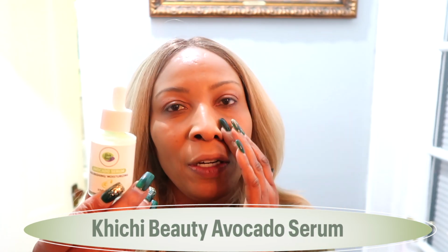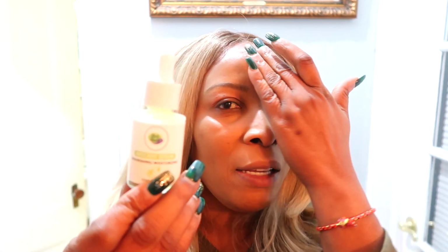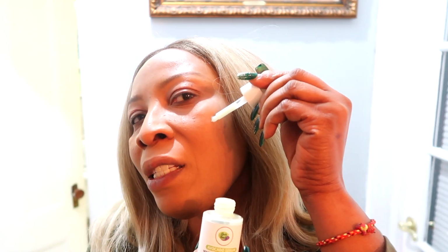The Khichi Beauty Avocado Facial Serum contains cucumber juice. It also contains aloe vera gel. It contains hibiscus leaf. It is just an amazing blend of natural ingredients that can help to transform the skin. So go ahead and use this avocado serum. Once you wash your face, spritz on some toner and apply this avocado serum. This avocado serum is also great for the neck. It will help to get rid of sagging neck, wrinkle neck. It is also good for the décolleté.